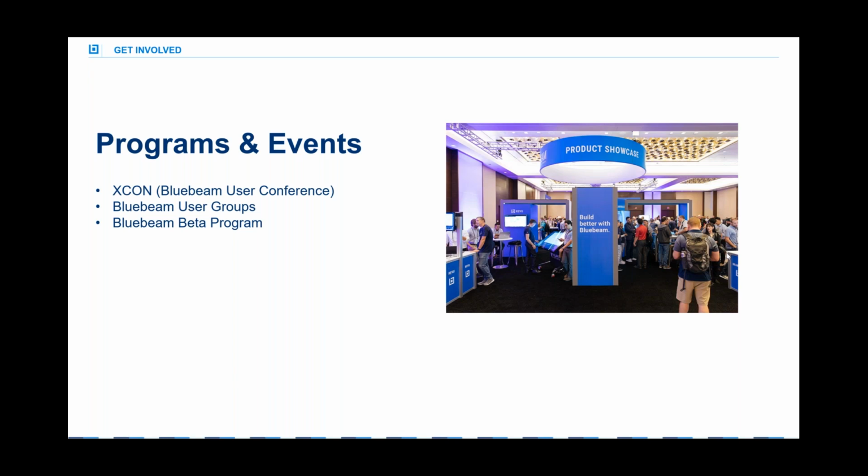And also, last but not least, there is the Bluebeam beta program. If you like Revu as much as I do, getting a hold of that beta is great, not only for us, but for Bluebeam too. Some of you out there are power users. If you can essentially recreate your workflows in here and see, all right, this isn't keeping up with me, I need this to be faster, bring it up to them, let them know, give them any ideas that you have.